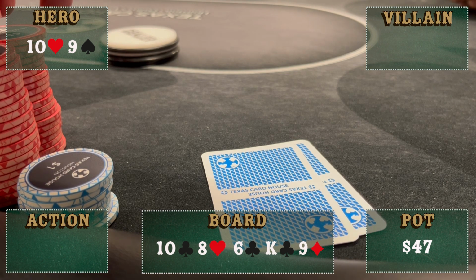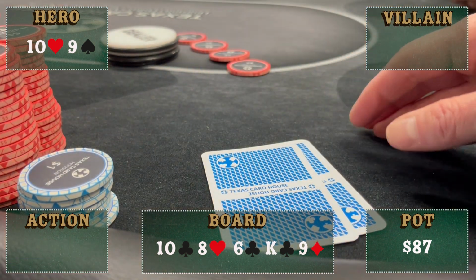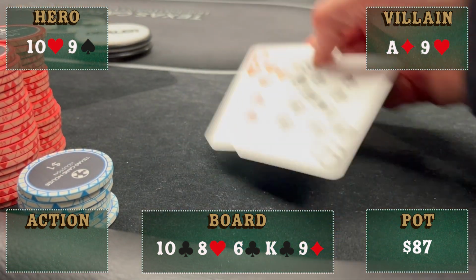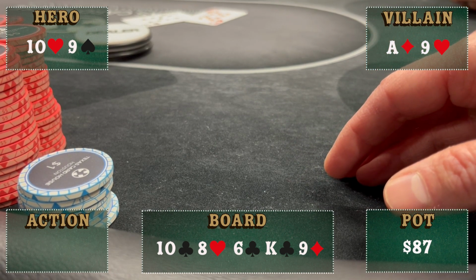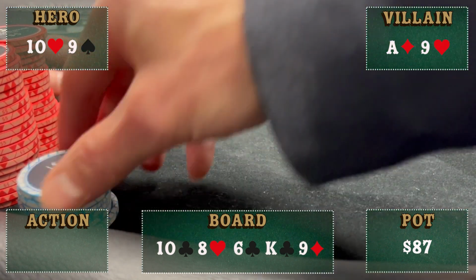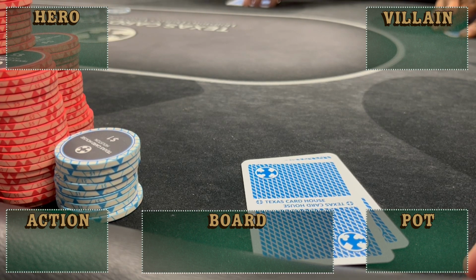And when he bets $20, I decide to go ahead and call. But when he shows his ace-9, that just makes me angry right off the bat. A little bit tilted that I should have raised, but I didn't, and I won a pot here a little under $100.